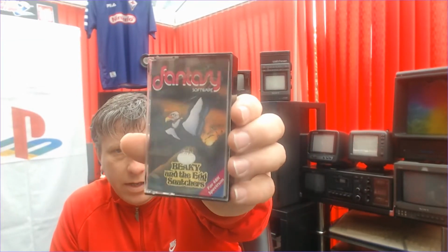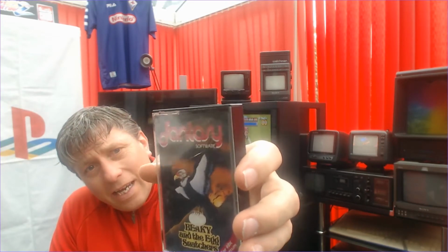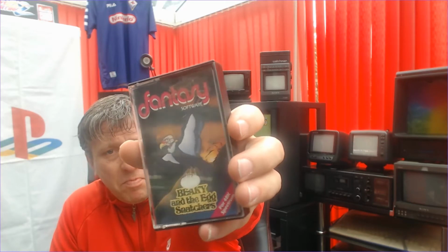Fantasy Software. Beaky and the Egg Snatchers. Okay. Put these back in.